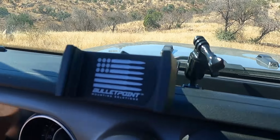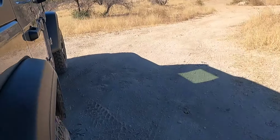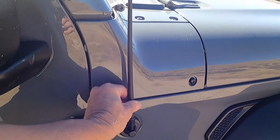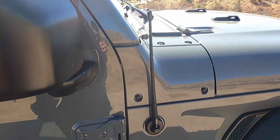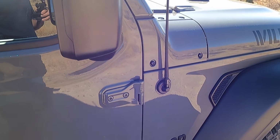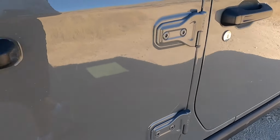And I guess my Hula Girl maybe is a mod. I finally put on a stubby antenna. I got this on Amazon for super cheap, and it works great. I highly recommend this. I just got tired of my other antenna hitting trees and stuff like that as you're driving around the trail. The paint, the tires, all that stuff is holding up great.